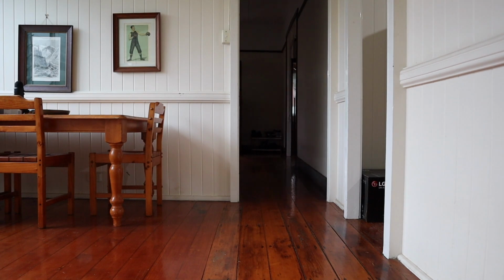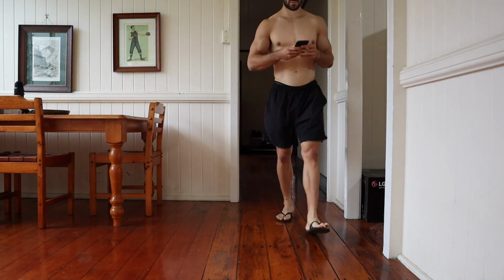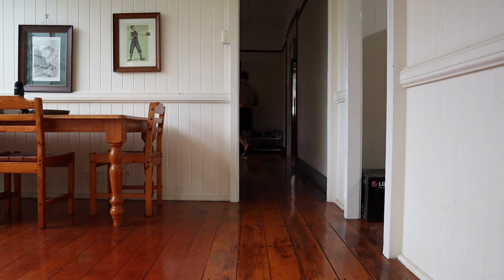So this morning I woke up, it's been about an hour or two since I woke up, and I've just been doing some work, had a black coffee, and I usually do some steps around the house as well, especially on a more chilly, rainy morning like today. So that's been useful for me because I can get some steps in, do some social media stuff, or answer some clients on my phone, and it's a win-win situation.